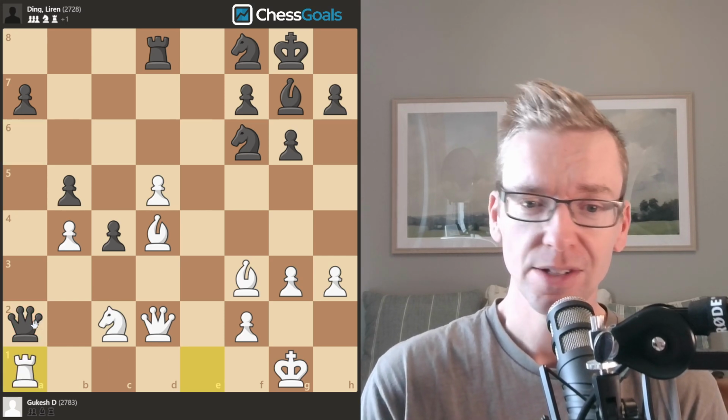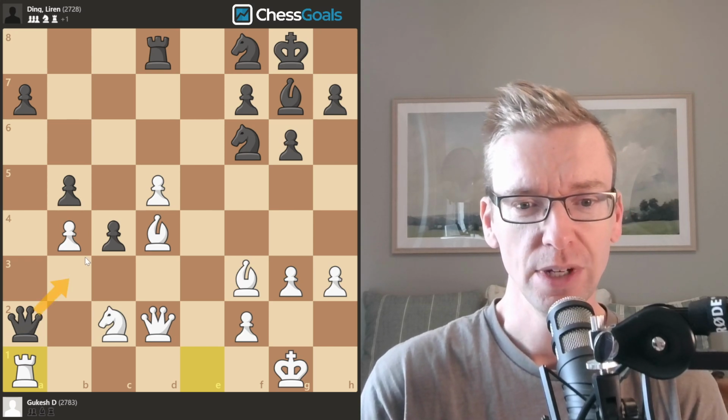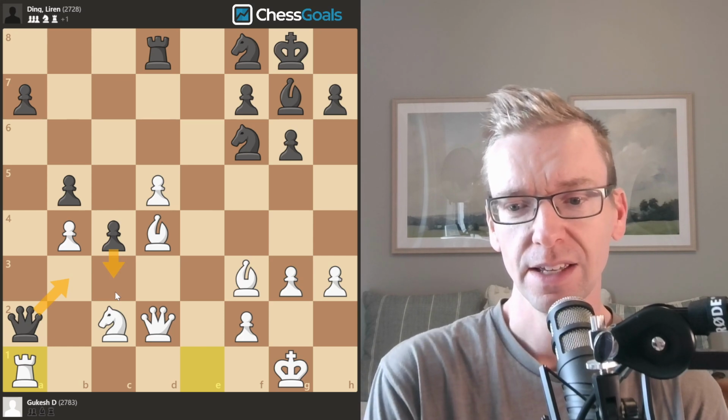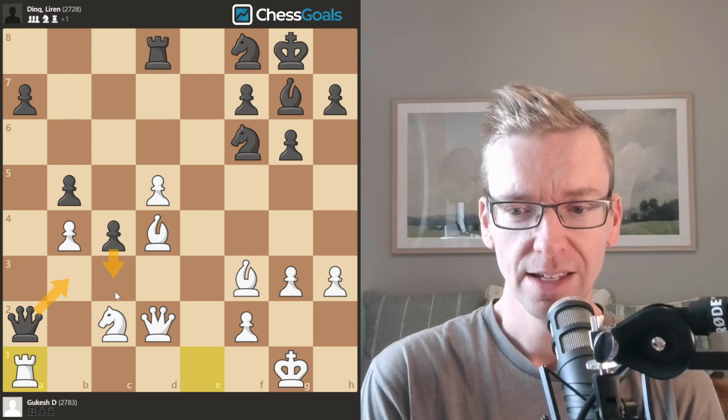Rook a1. Now here there's a very tough decision for Ding. The two options are queen to b3 or pawn to c3. And he chose the wrong option. He played queen to b3, which is a mistake.